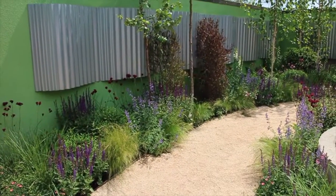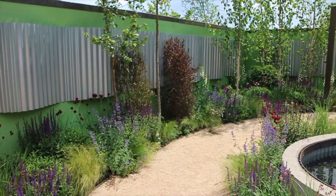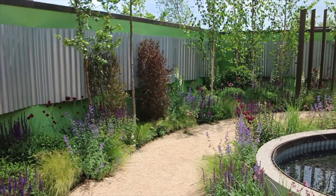Gardens are healing spaces. They boost physical and mental health, providing a safe, calm haven and a connection to nature.